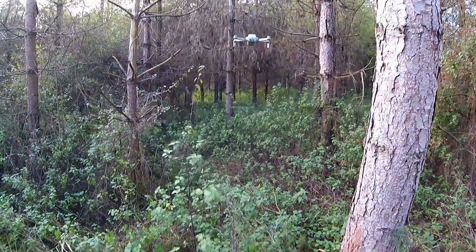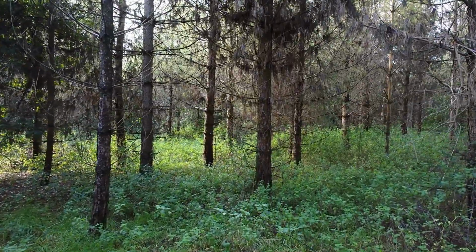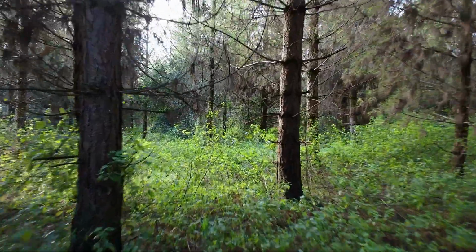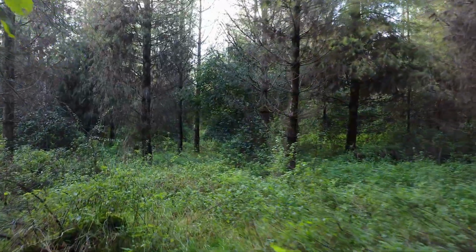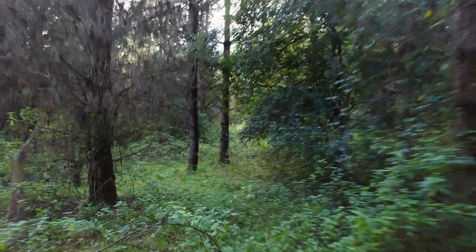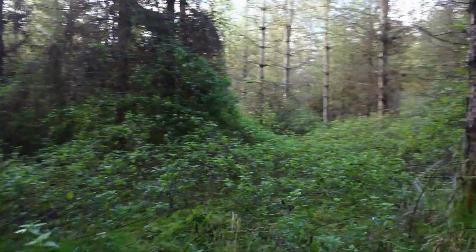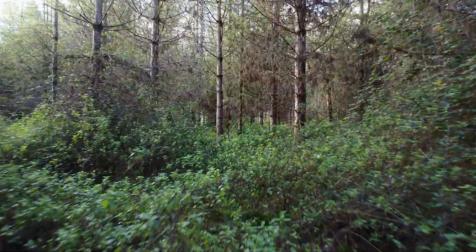Right, DJI Mini 2, shooting at 4K, 30 frames per second. No prop guards on this, by the way, so I've really got to be on my flying metal, let's say. We're just going to see how we get on with this. I'm not sure whether you can see the difference straight away between the Mini 2 and the Neo. I won't know that until I get home.